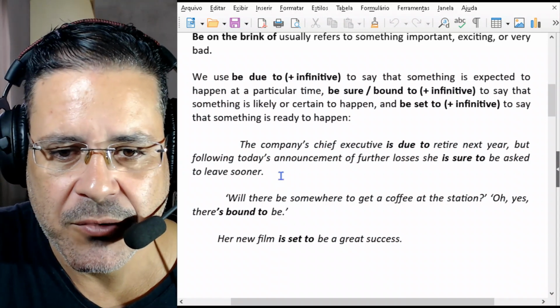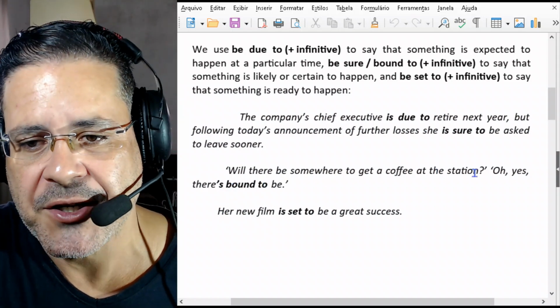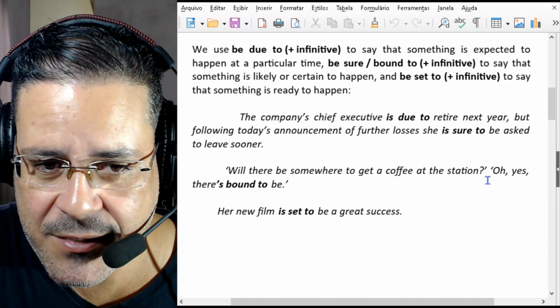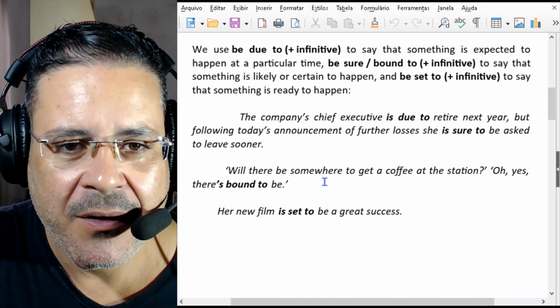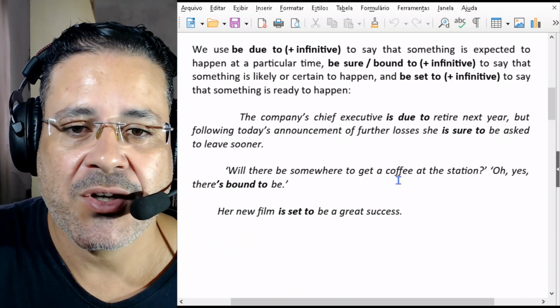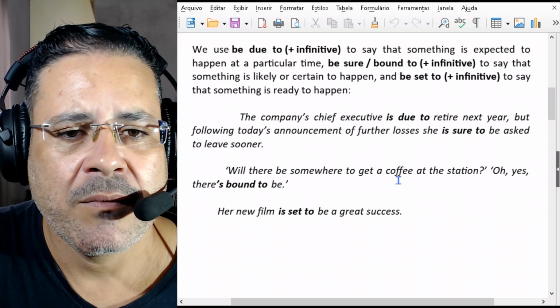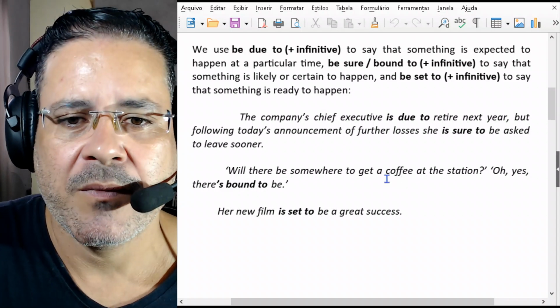Another example, will there be somewhere to get a coffee at the station? Oh, yes, there's bound to be. That means, oh, yes, there's sure to be. That's certain. That's likely that it's going to happen.